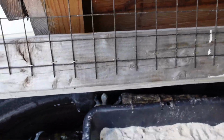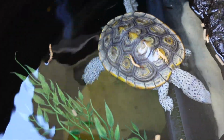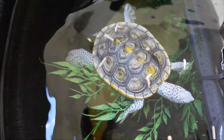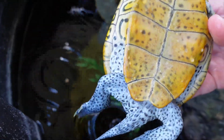Let's unlock this. This just goes straight back. There we go. Recall Mr. Pancake and his drowning scare 2 times. He is doing extraordinarily well in here. That is the father to those 3 young ladies that I showed you. He is doing super, super well. He's looking really good. He's got some blemishes too, but I just did a water change.